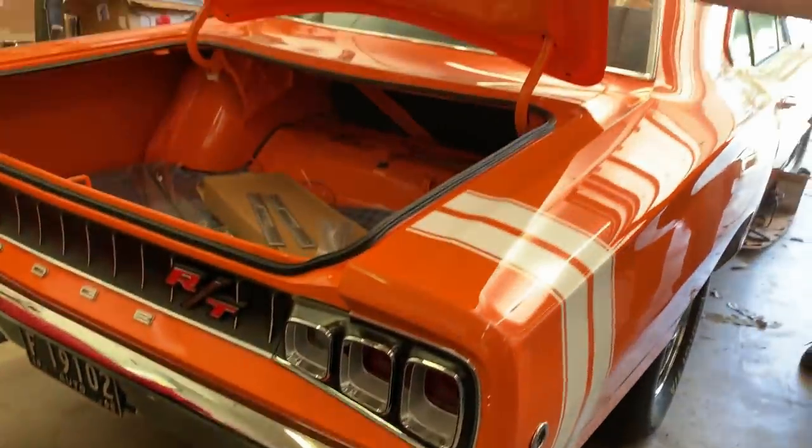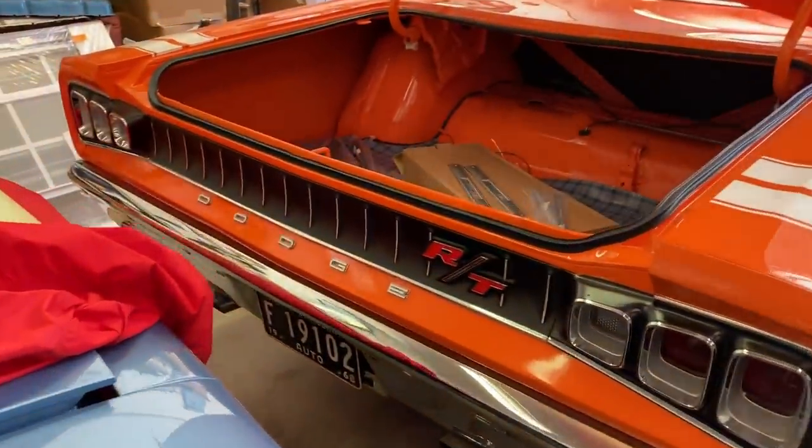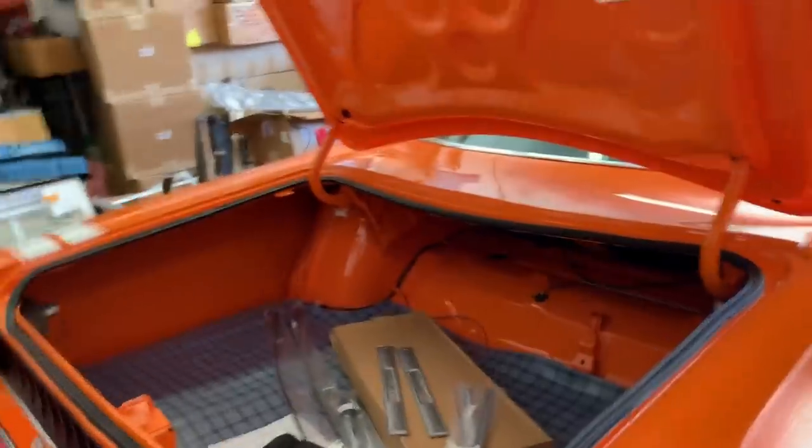Coronet R/T, it's painted like this inside and out and under it. Let me see that and I'll show them some details on it. Okay. Inside the trunk, with the camera real slow. As far as you can look in there, it's painted. This car is painted in every crack.